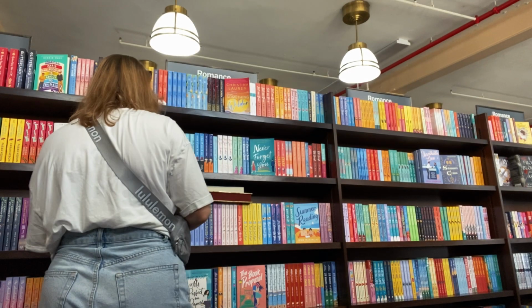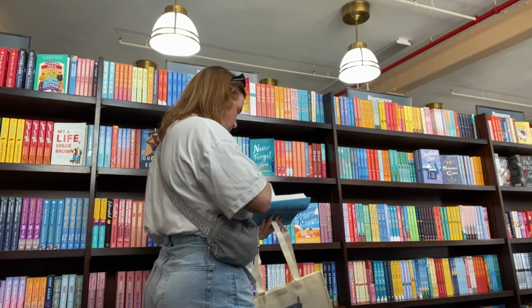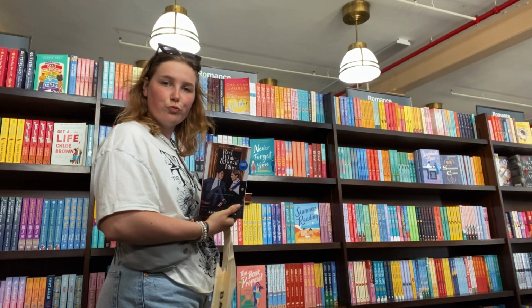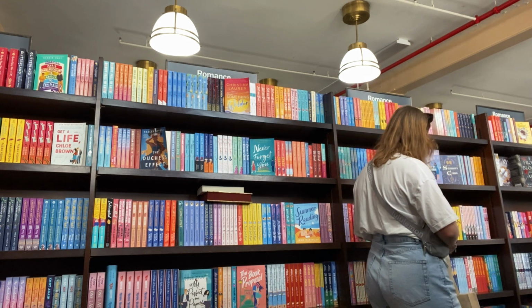Here's me just browsing around, looking at some books. This one was a special edition of Red, White & Royal Blue, which I just stopped at, and I was checking if it was signed, but it wasn't. Then I saw the movie cover. You might or might not see that soon again.